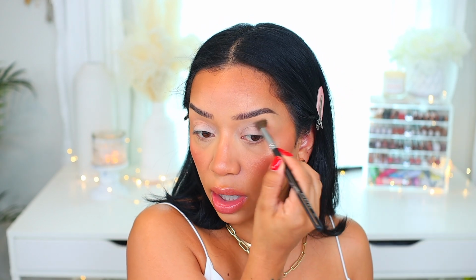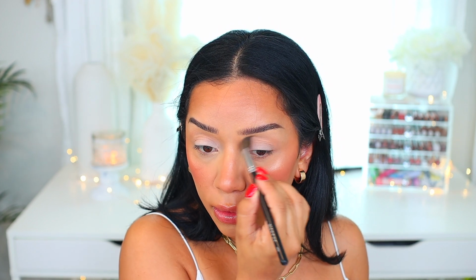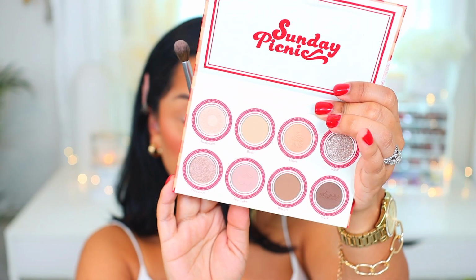So it's very light. It's very similar to my skin tone, so it's not really showing up on me. And I applied a pretty light base. I do want to go in with Tea Cake, which is a really nice mauve color, and it has the cutest print of a cherry.